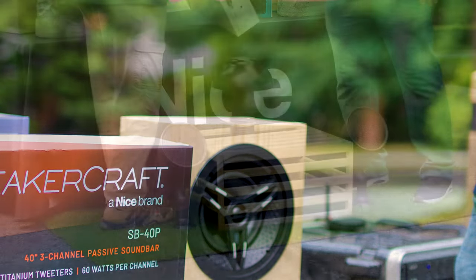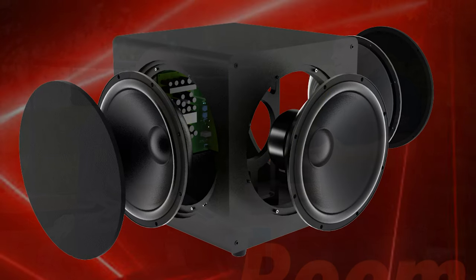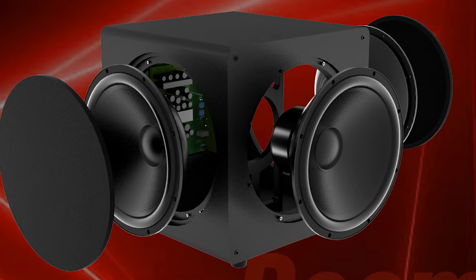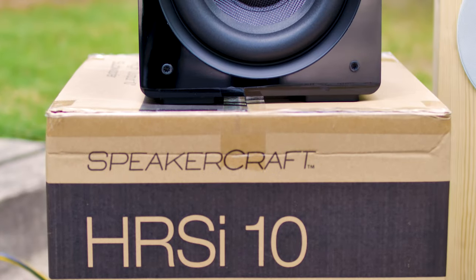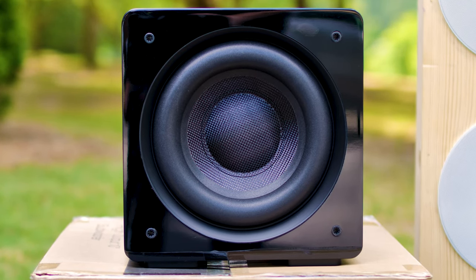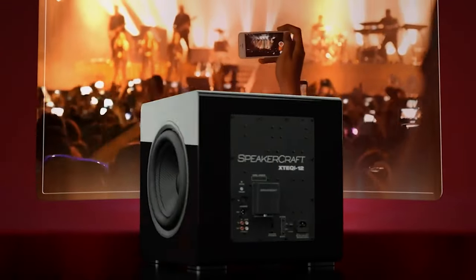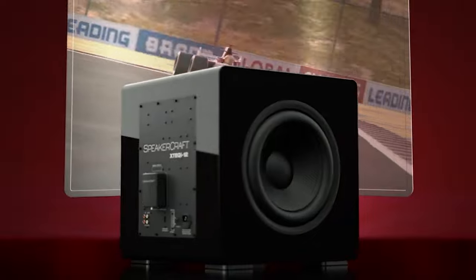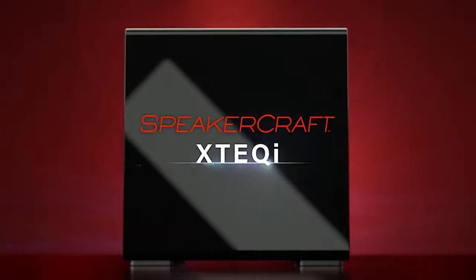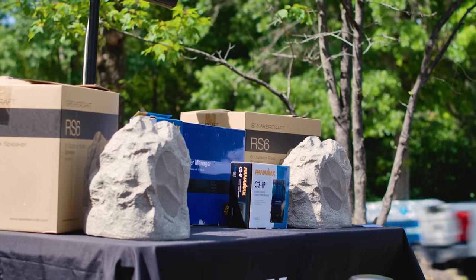And then we have sound bars and subwoofers to go with them. Right. You got three different flavors of subs, different sizes. Yeah, so we have our SDS series, which is a triple driver sub. We have our HRS, which is our piano finish that has the single driver. And then we have the big bad boy, the XT-EQI-12, which is one of the best subwoofers you'll ever hear in your life if you have that client that really wants that high-end bass sound without all the volume and everything else that it takes to get there. Whether it's theater, whether it's outdoor, we got everything covered.